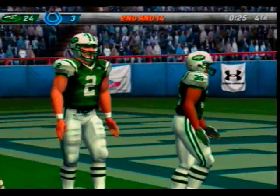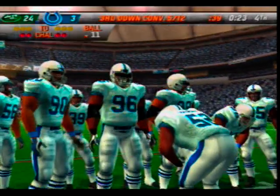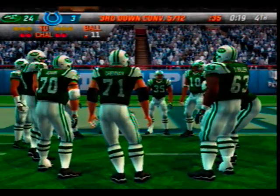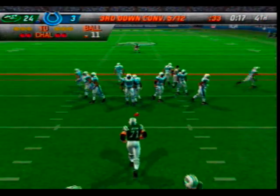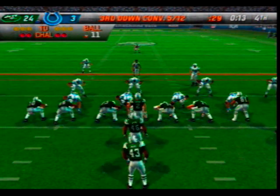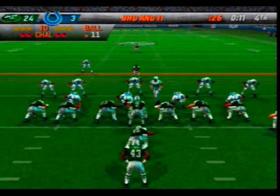They've got to dig into their third and long playbook to see if they can come up with something good here. They're probably going to see some kind of blitz. Ball on their own 11-yard line. Big play now, big play.